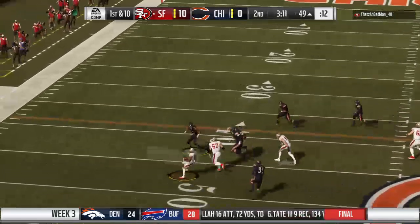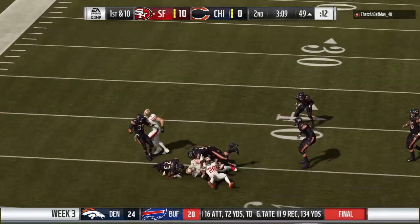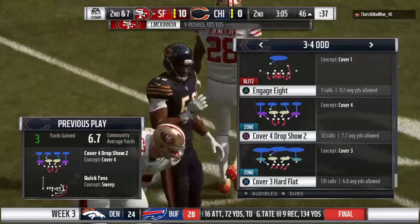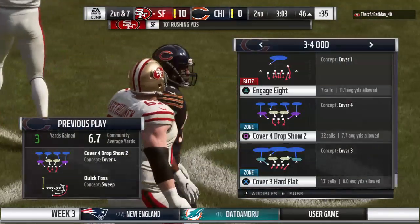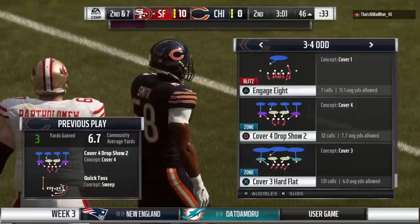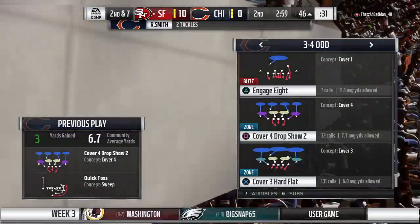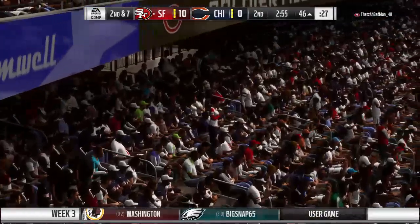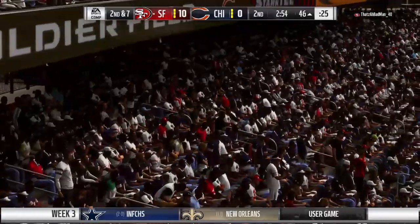Toss play to McKinnon. And he's got it across midfield and into Bear territory. In on the stop, the former Georgia Bulldog, Roquan Smith. When we see those runs to the perimeter, when we see those runs to the edge, we think about big breakers, don't we? In this case, it was a modest gain, but it does open up possibilities here on second down.